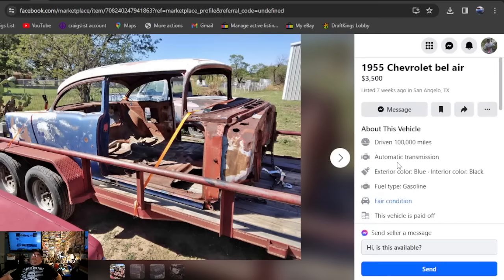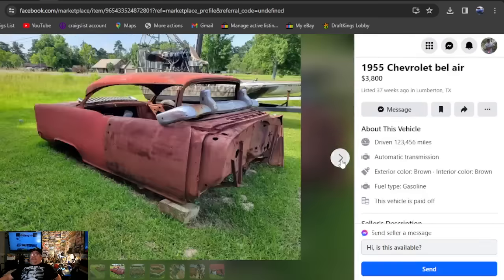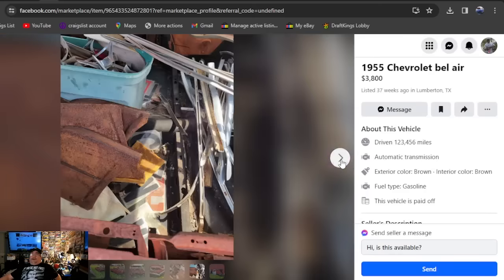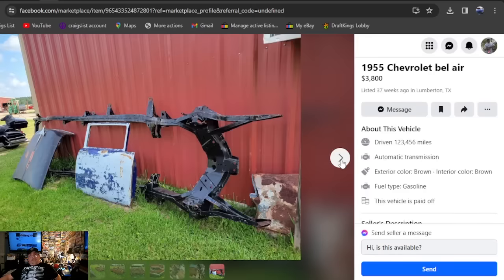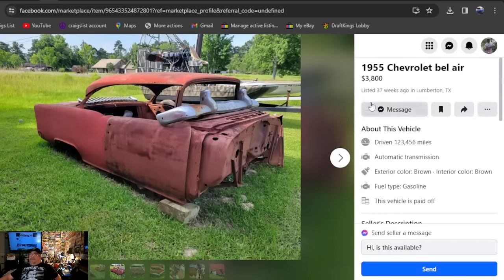Looking for a pile of parts, two-door and four-door? Got some right there in Texas. 1955 Chevrolet Bel Air, $3,800, 37 weeks ago. We actually had this on our last time we did the 55 roundup. So he still has the frame propped up against the barn. It's a body and frame, right? Body and frame. He still had this posted. 37 weeks later, it's still on here.